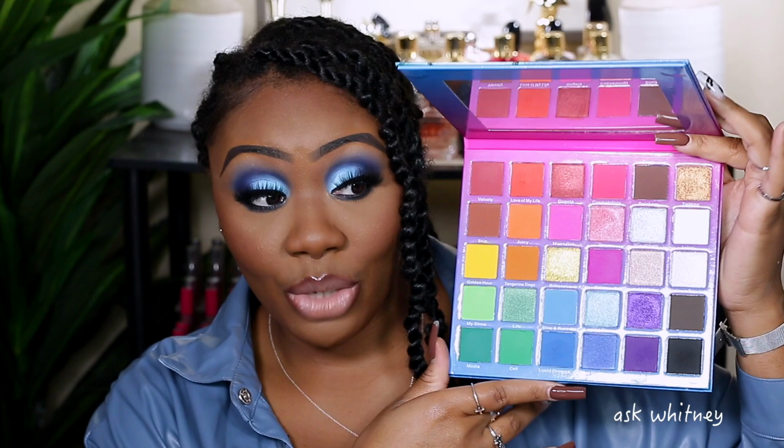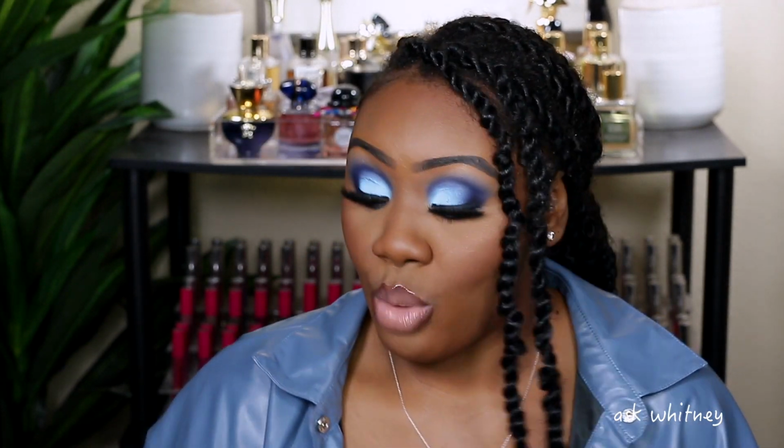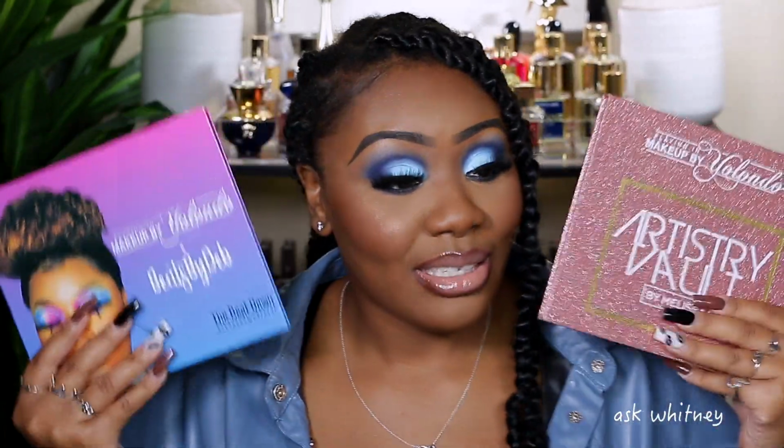So this is what the Beat Down palette looks like on the inside. It's pretty much a rainbow palette, and I say this literally screams Deb. This is truly her in palette form. She loves color. While this is the Artistry Vault palette, this definitely screams Melissa, in my opinion. It screams what a makeup artist will want. You get your neutrals, you get your colors. I feel like when she was making this, she was definitely thinking from an artist perspective. A lot of people are going to want to do neutral looks, but I just have the color there.